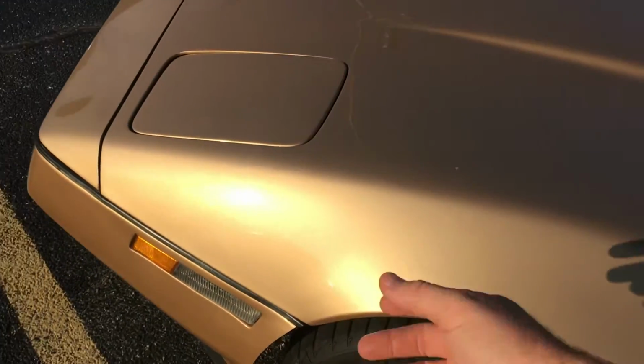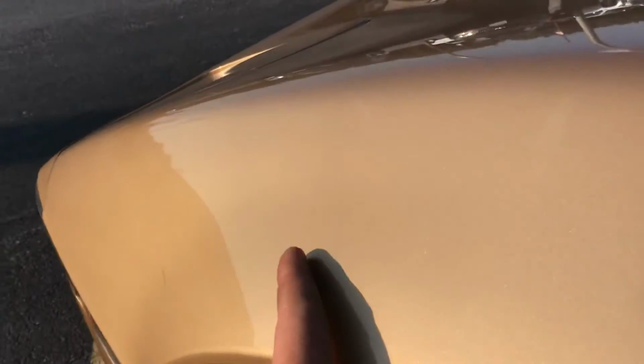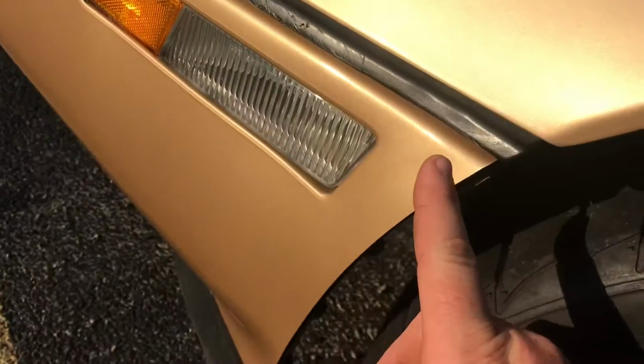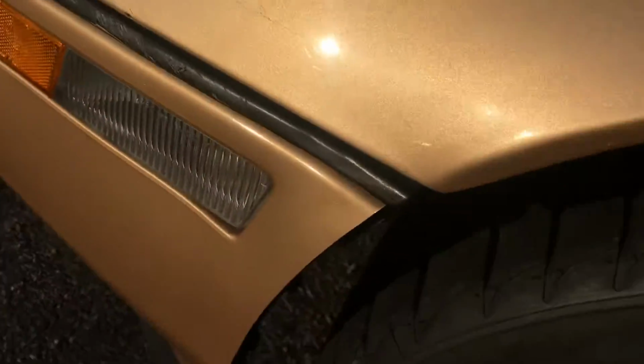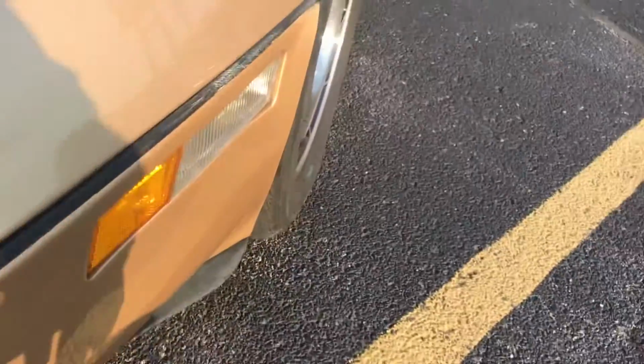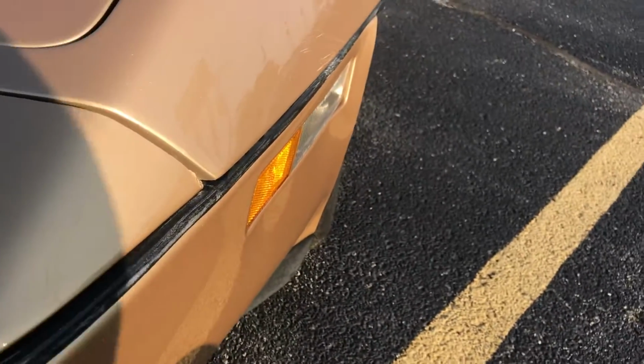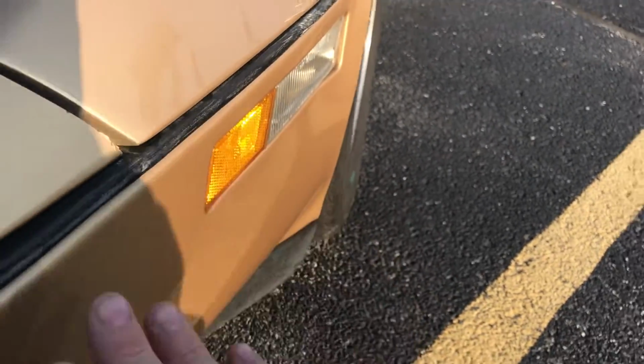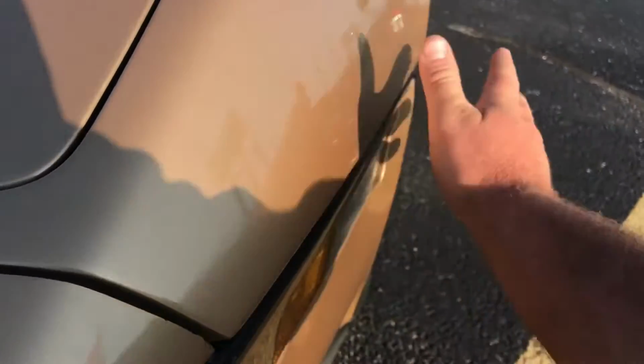That right there, you guys can kind of see that. The fiberglass is cracked right there. There's a scuff mark there. And probably what happened, if I were to venture a guess, he probably bumped up against something. I doubt this is somebody rolling into him.